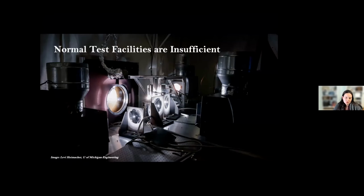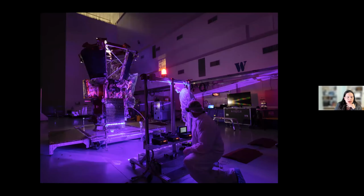We couldn't use normal testing facilities because they just didn't go up to those temperatures. So these are IMAX film projectors that, instead of being projected out, are actually refocused in, and a couple of them together can recreate the sun on the cup that's hiding in the vacuum chamber. We did a lot of tests to make sure that we were going to be able to survive and proceed with the mission. This is testing the solar panel. So this purple light is testing each row to make sure that it's going to be able to react and generate the power that we need as we're on our 7-year mission.